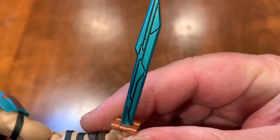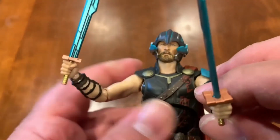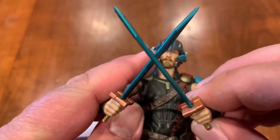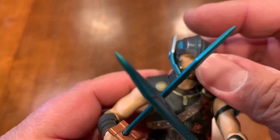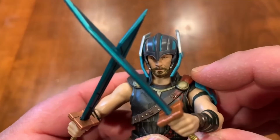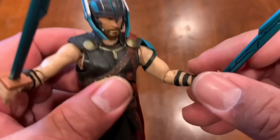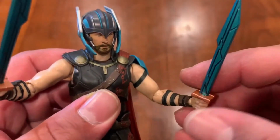See, there's a nice level of detail in the swords. The lovely kind of blue metallic paint on them, iridescent. And with his advanced articulation, he can simulate some of the poses from the movie.